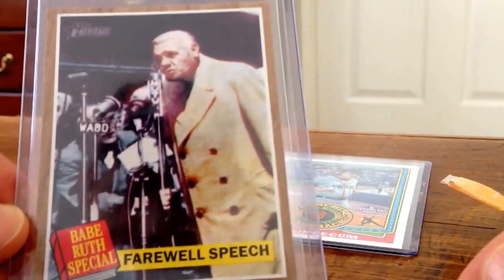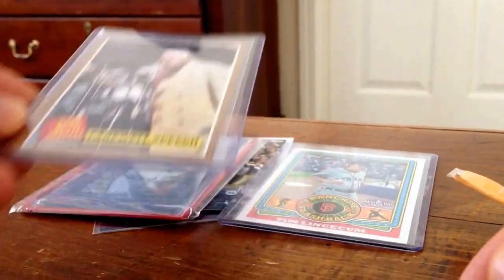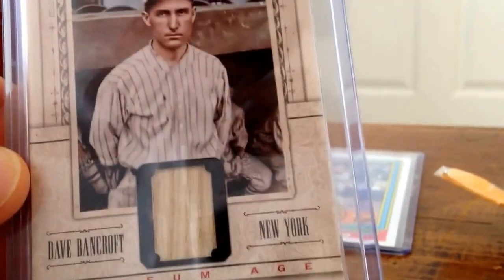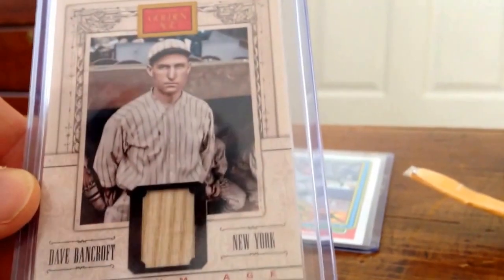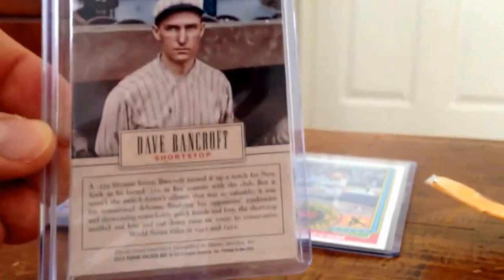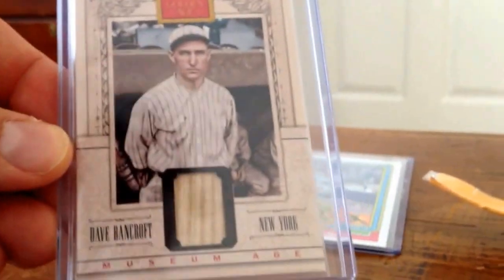Very nice. And there's Ruth in his older days. Farewell speech. Probably about a month to live when he did that. Beautiful. Just beautiful. Wow, a nice back card of Dave Bancroft in New York. I'm not sure who he is, so that gives me an opportunity to do a little baseball historical looking up. So Cwilliamg, very nice, thank you. I'm assuming you pulled this one yourself out of some kind of Panini product. Let me know if this is one you pulled, but very nice. Love it, love it, love it.